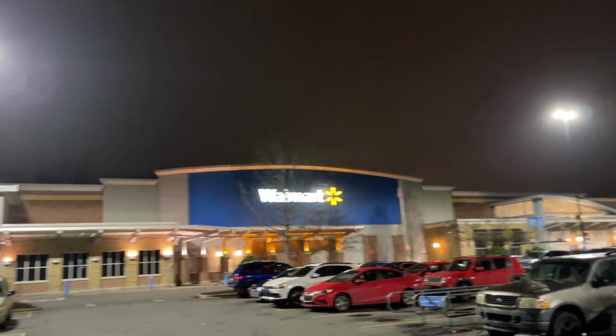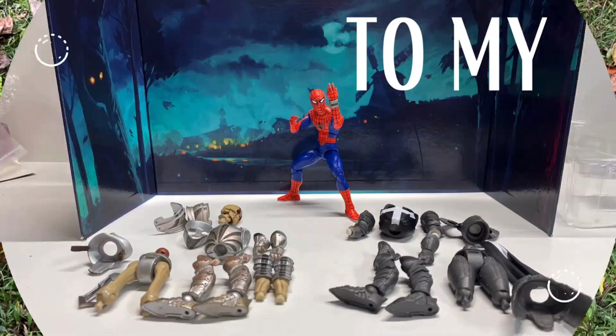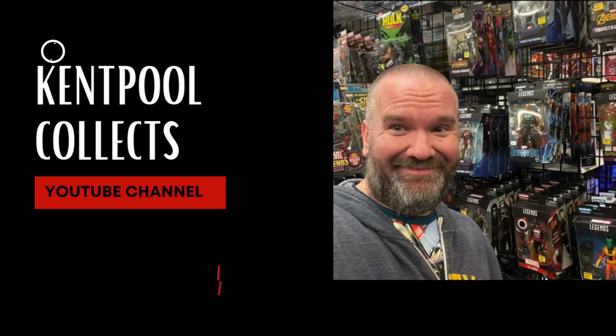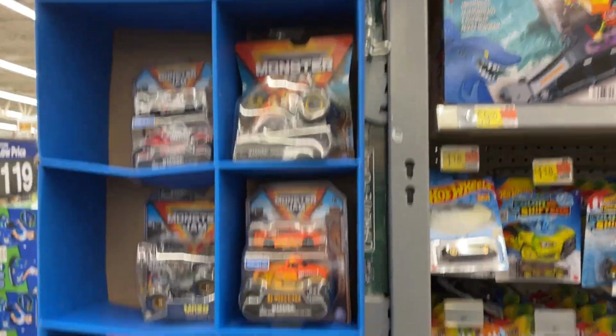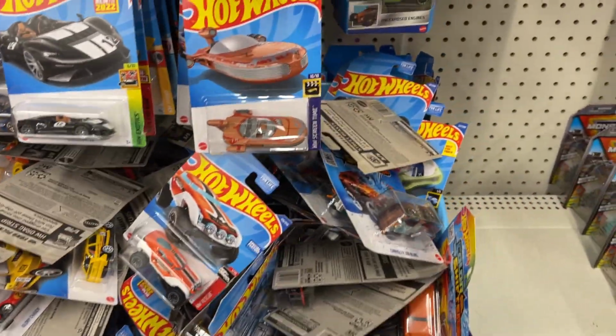Walmart, are we going to find anything new today? Let's go inside and find out. Toy aisle, didn't see any of the different shippers, but we got plenty of Hot Wheels this morning.